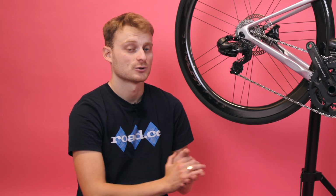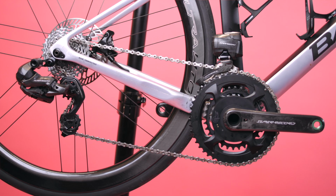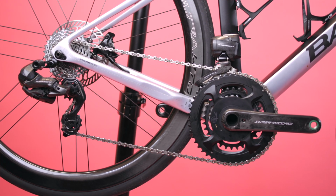As has been the case throughout much of Campagnolo's history, you have to pay a premium. But in return, you will still get some of the best looking and best performing kit in the world.